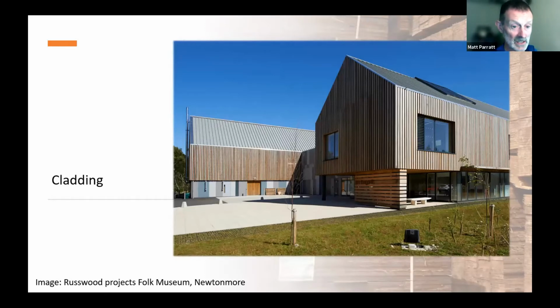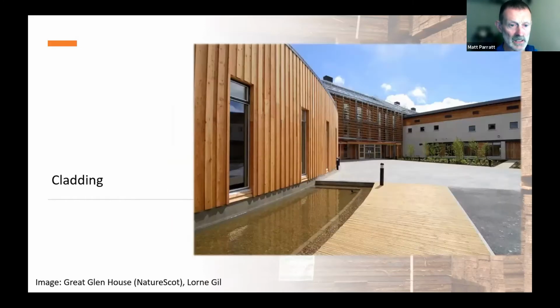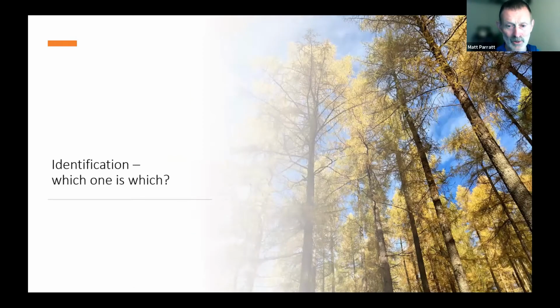Now, a lot of this, like this folk museum up in Newtonmore, is Siberian larch, Larix sibirica, also sometimes combined with locally grown larch, but places like Great Glen House at NatureScot was largely clad with locally grown larch. So there are some really good local uses for this. But what you'll really want to know is which one is which, and how do we tell the difference between them?